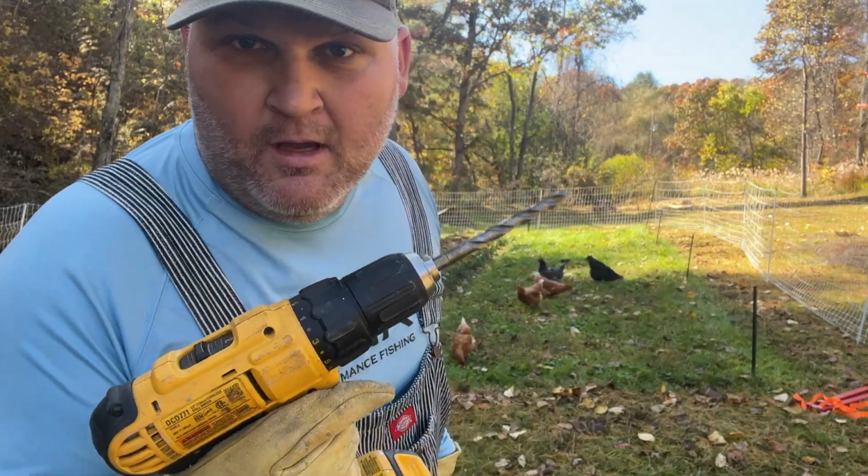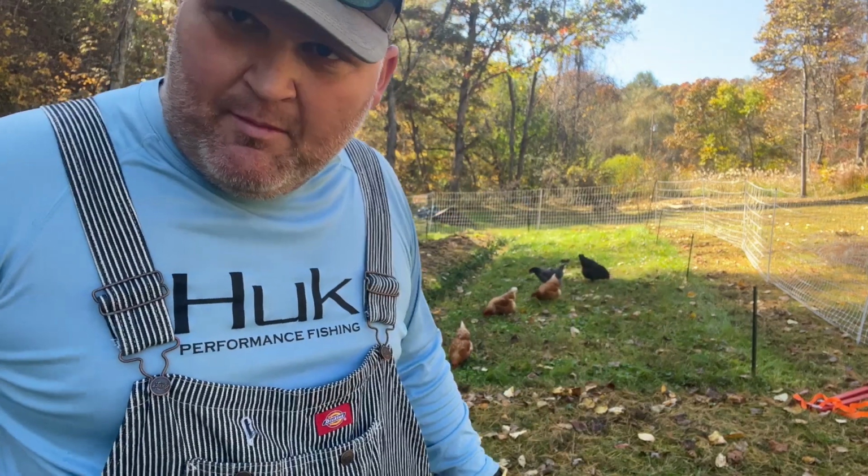All right, next step, gotta go put some holes in these posts so I can get them with my post pullers.